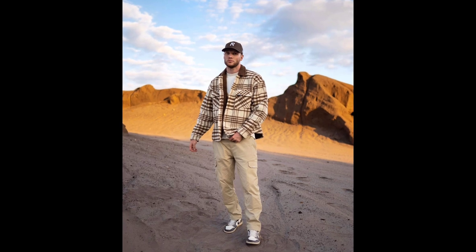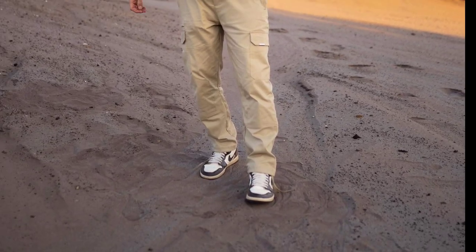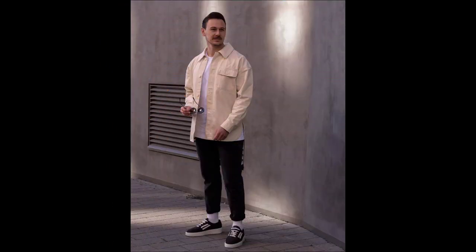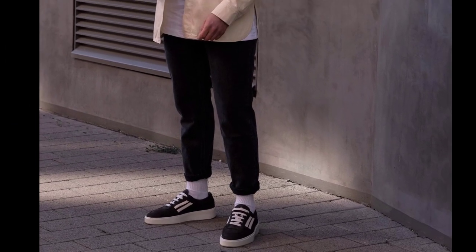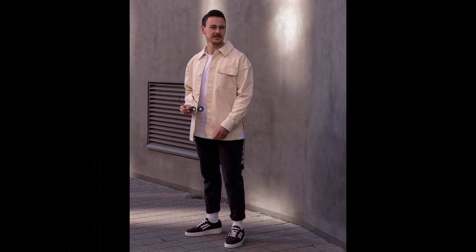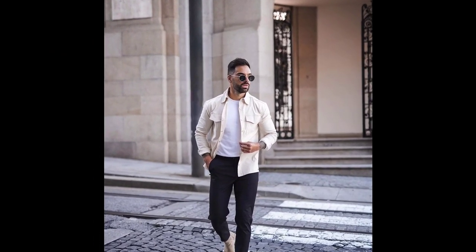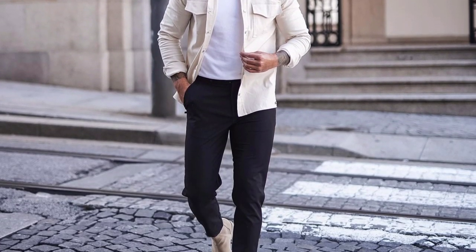For next outfit, you can try white t-shirt wear with checks jacket and pant and black and white sneakers. For next outfit, you can try white t-shirt wear with double pocket shirt with black jeans and black sneakers. For next outfit, you can try white t-shirt wear with double pocket jacket with black pant and Chelsea boots.